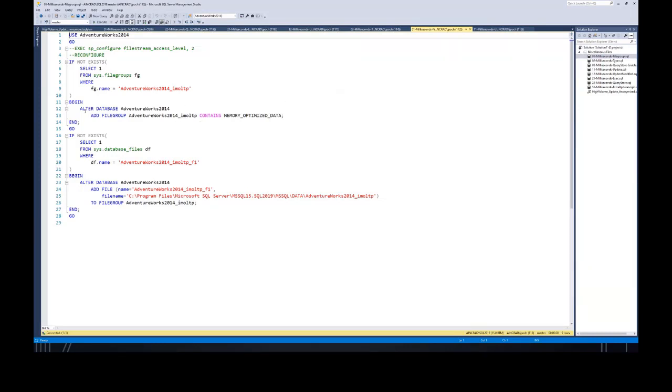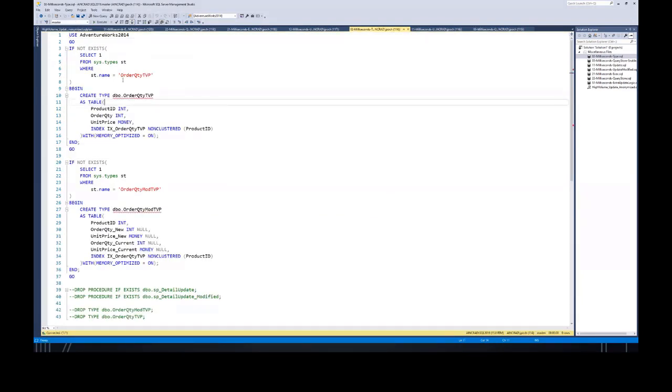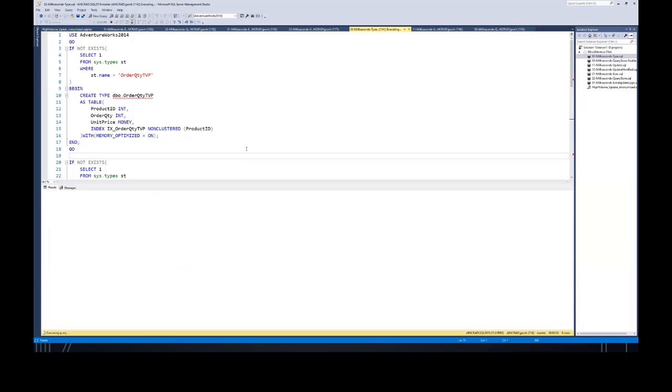So here's a script. All I'm doing here is creating a new file group that contains memory optimized data. And this not exists check here will create it if, of course, the file group doesn't already exist. And we're going to create one file in that file group. So that is done. And one more thing, this is a table variable. I'm going to create a type. Here's the name of that type. It is a table. We've got 3 columns for it. I'm creating an index on it, and I'm specifying that this table type is going to be memory optimized. And I'm creating a second one below with a few more columns. So let me create those real quick.